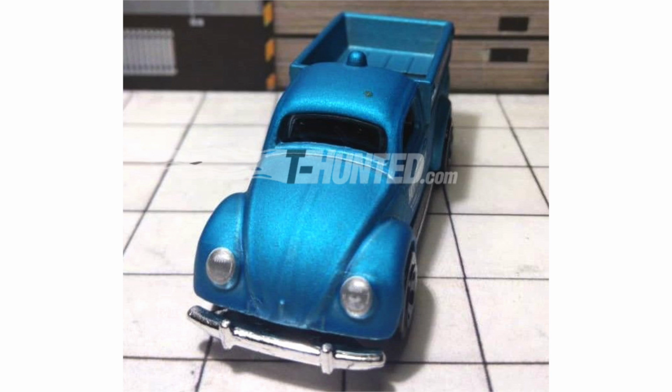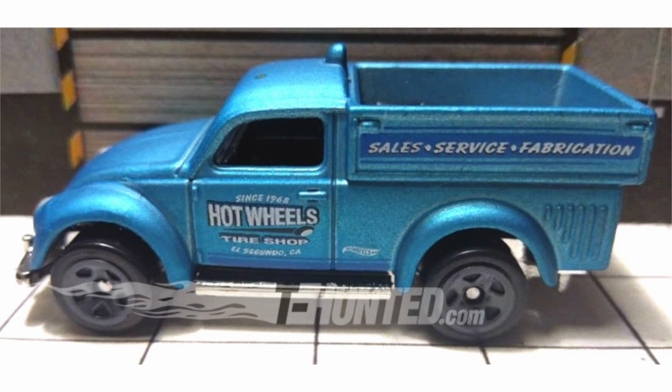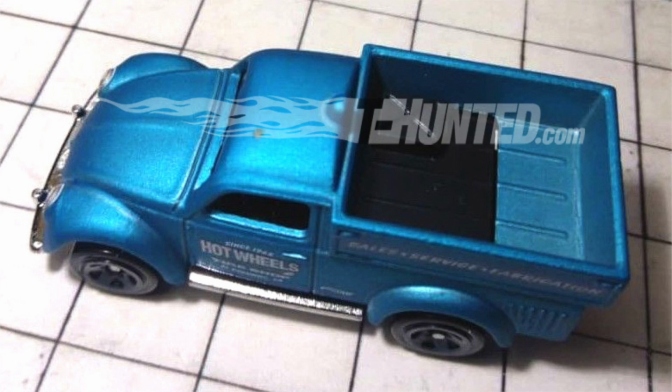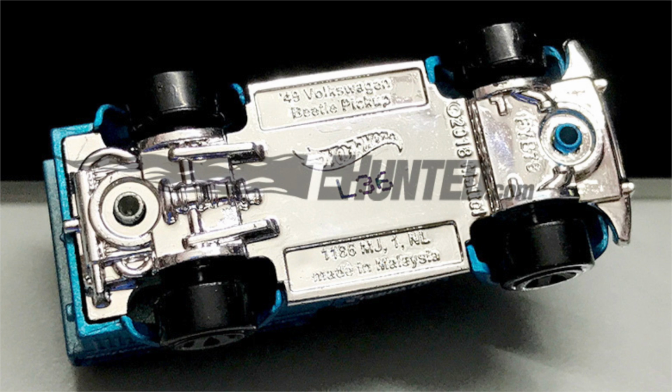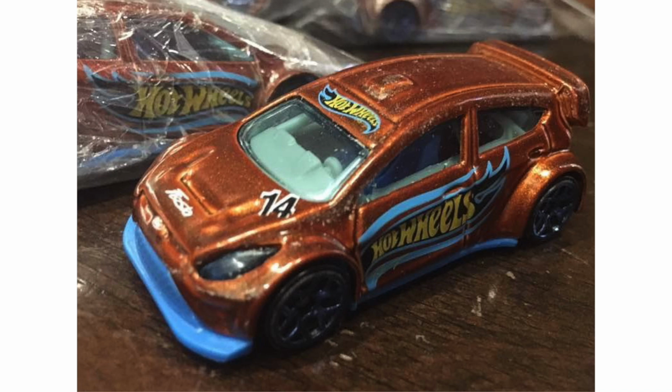Our next new model is a new for 2019 truck. It's the 1949 Volkswagen Beetle pickup. The first edition of it is this blue color. It says Hot Wheels Tire Shop since 1968, sales, service, and fabrication. And it's a great looking truck. I'm sure a lot of collectors will pick it up, and I'm sure there'll be even more colors of it soon enough. There is also a recolor to look out for, the latest edition of the 2012 Ford Fiesta.